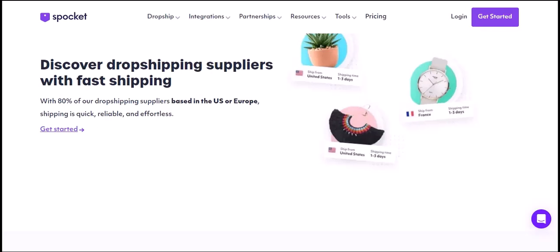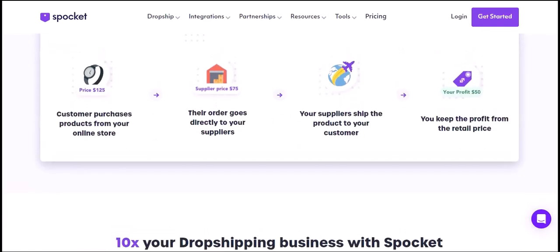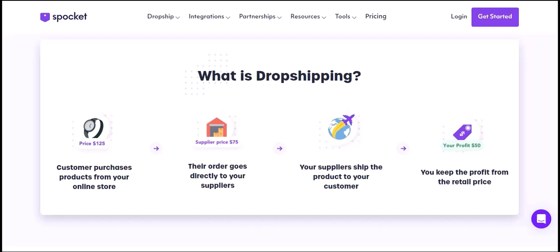So, do you need Spocket for your Shopify store? The answer is, it depends. If you're looking for a convenient way to source and sell products, Spocket can be a great option. However, it's important to weigh the benefits against the costs and consider the available alternatives.